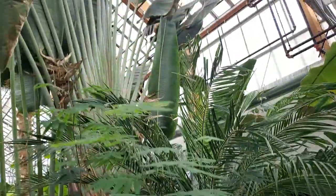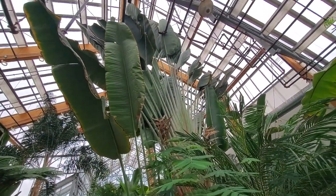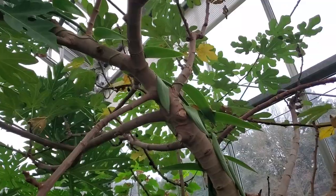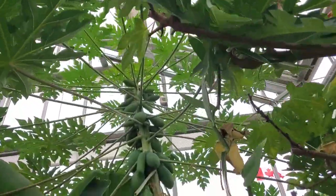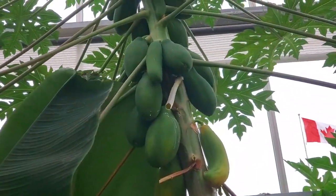There's so many different palm trees and just unique flowers. You just need to read the little signage. They even have a fig tree. This is over here, a fig tree. They have a whole papaya tree over there. I could not believe that there's so many papayas. That's insane.